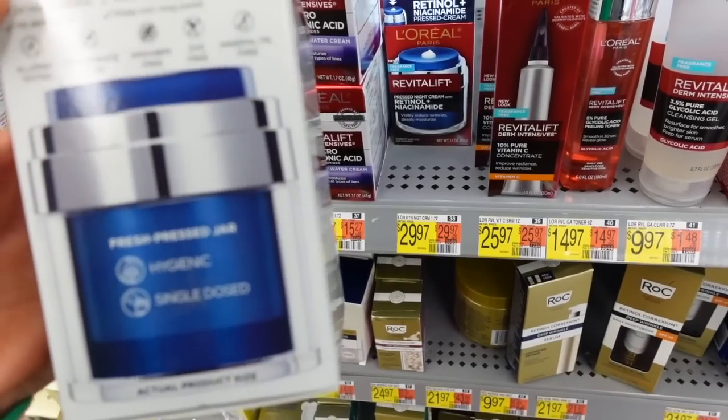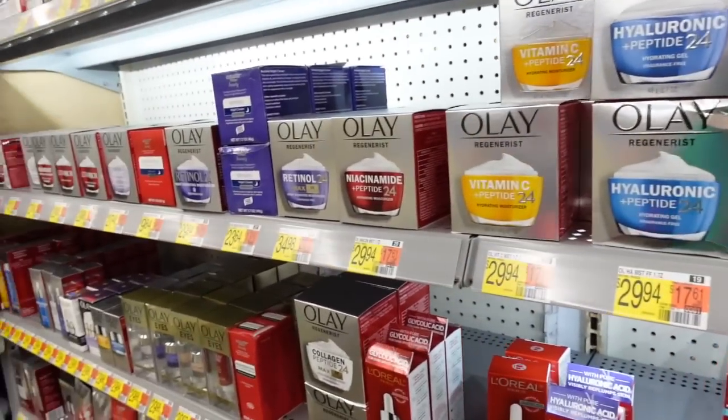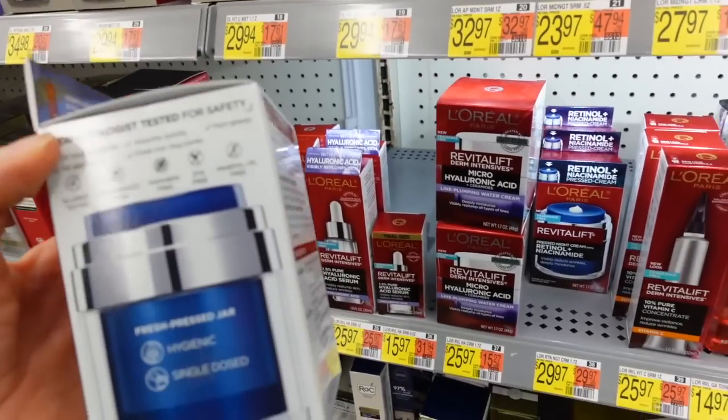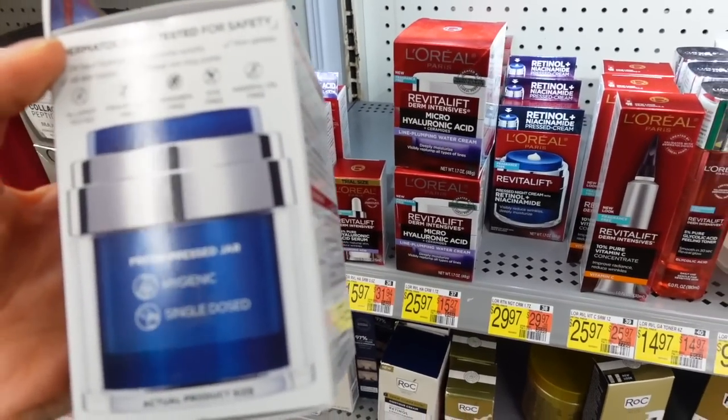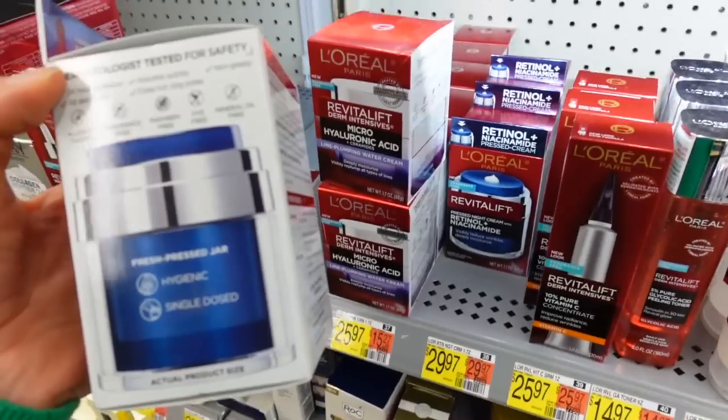You know, this is something that I think consumers have been misled on as far as products being more stable in jar packaging. They can be more than fine in jar packaging, and they can also be crummy in packaging like this. So don't assume that you're getting something better with this type of packaging.